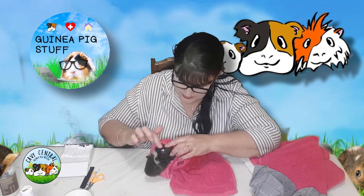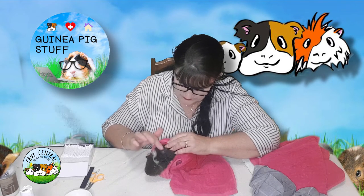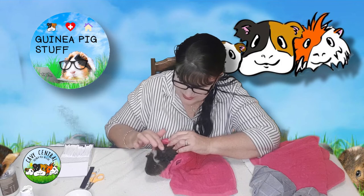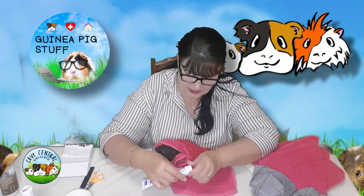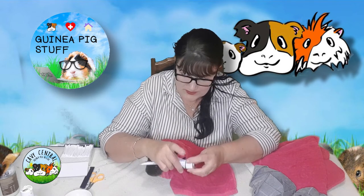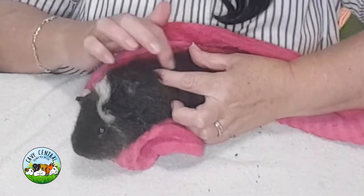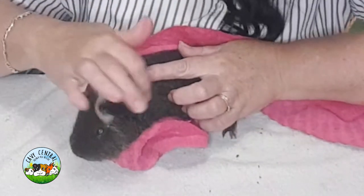So we can apply that to the area, but you must make sure that you rub that in, because we don't want a guinea pig ingesting that. It's not healthy. So you need to just rub that in so that you can't see it any longer. Direct onto that area, and that will then help. Keeps it a little bit moist as well. Give another little spot down here. So just pop a little bit on there. Like so. See?